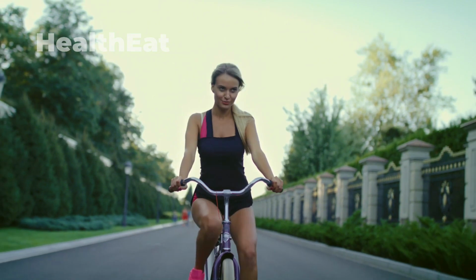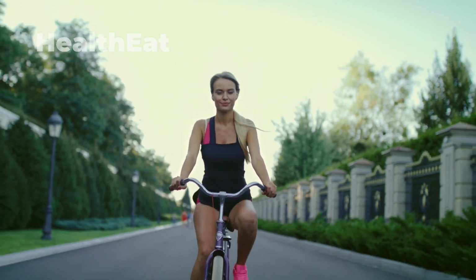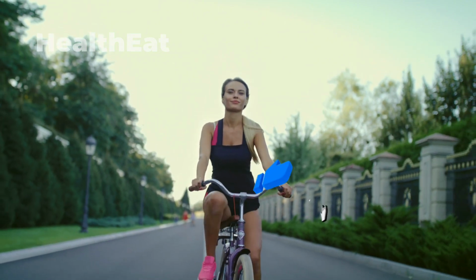Each of her recommendations works to support the body's natural healing and strengthening abilities, giving individuals a way to potentially reverse prolapse and improve their quality of life naturally.